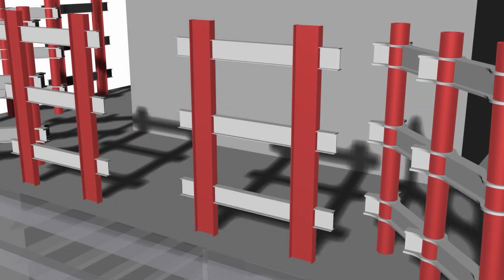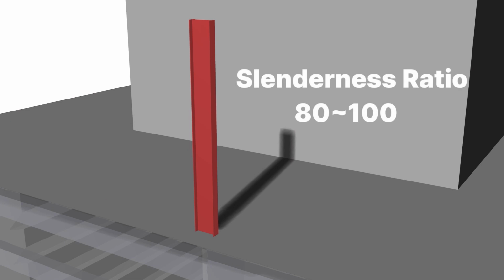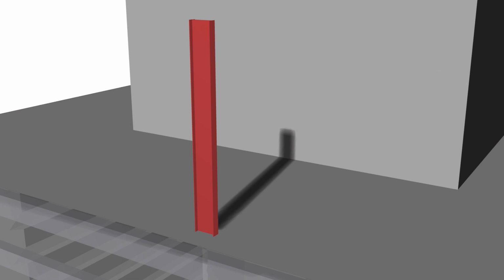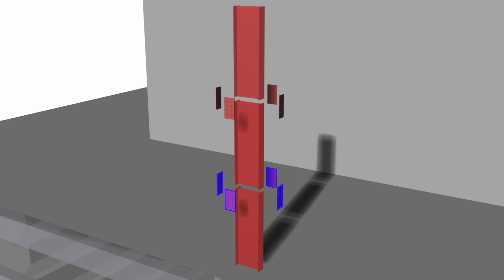When calculated based on the 3-story module, the columns show the slenderness ratio. Given that the Yokohama Landmark Tower is a super tall building located in a seismic zone, it follows a much more conservative slenderness limit than the standard 200. Reducing column height lowers the slenderness ratio but increases the number of bolted joints.